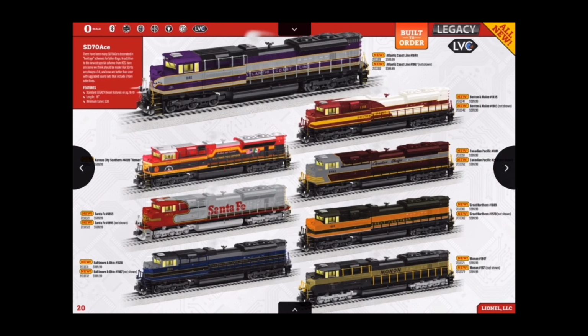The first model that we see at the top here is an Atlantic Coastline. We also have Kansas City Southern. We have the Santa Fe model. We also have Baltimore and Ohio, Boston and Maine, Canadian Pacific, Great Northern, and we also have a Modon version as well. And as for the most accurate SD70 Ace locomotive, the Kansas City Southern is the most accurate. And the minimum curves for these locomotives are 036.